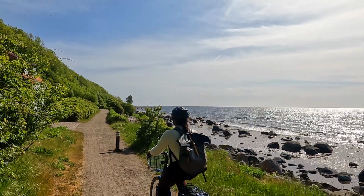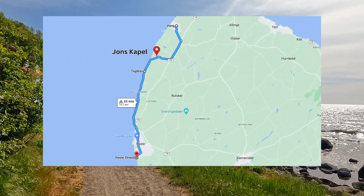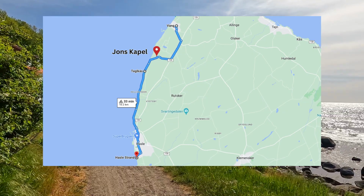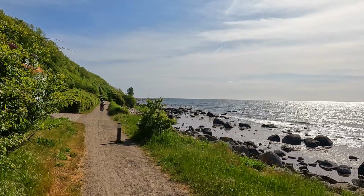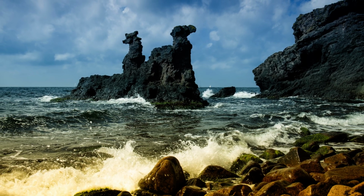For those on bikes, I have a special treat. Head south out of Vang and follow the bike route past Tegelhus. On your way, be sure to stop by Jons Kapell, a naturally formed, rocky chapel that overlooks the Baltic Sea. The views from there will certainly make you feel on top of the world.